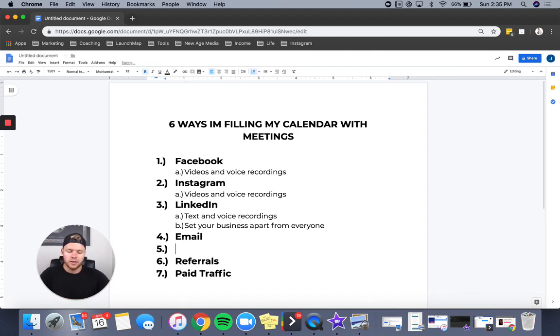So email. This is something that I used to say, don't do email, don't waste your time on it. And it all comes down to what you are doing, right? It depends. Email can be huge. Now, email I don't think is very great for setting meetings. I think it's more great for creating leads. And what exactly do I mean by that?